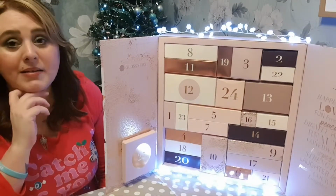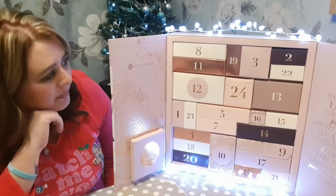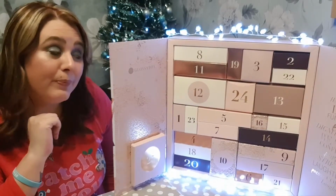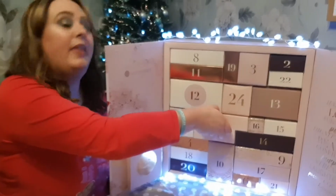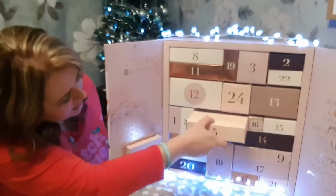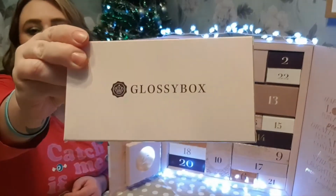It's absolutely massive, but it's so pretty. I just hope I start to get stuff that I actually like now. So day 5, and they could have at least put a chocolate in as well, because I kind of feel robbed. So there we are, GlossyBox, day number 5.